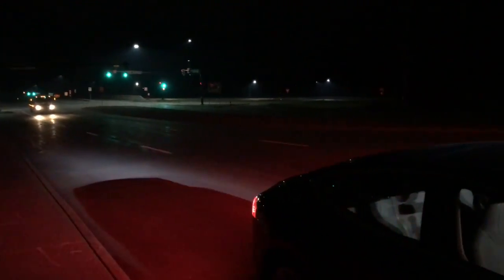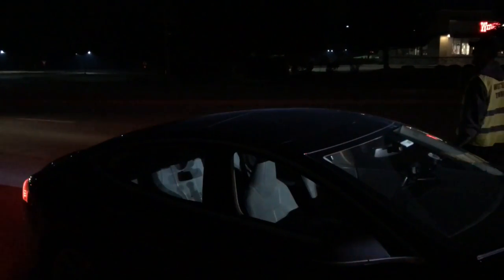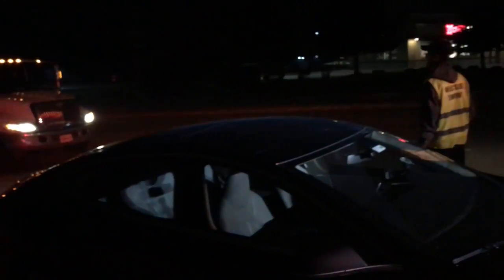Now we got tow truck number two here because this little jumper that they tried to jump the 12 volt with doesn't have enough juice, so now I'm gonna pull up the big dog.